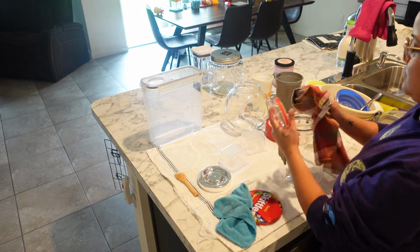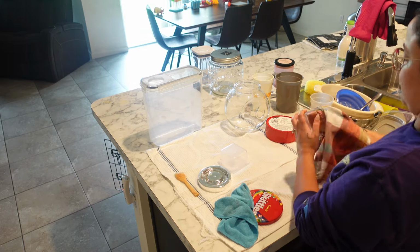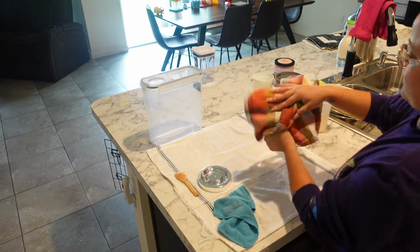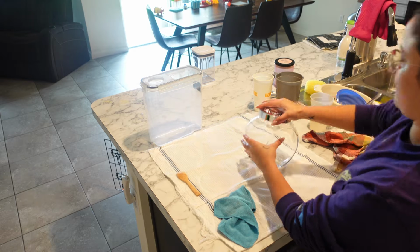Now I'm just putting stuff away and cleaning throughout where we were putting stuff, making sure that the area we were working on is clean because I didn't want to leave it messy, and just cleaning throughout the kitchen, making sure that stuff looks good again.